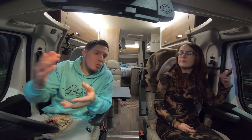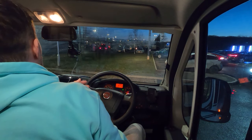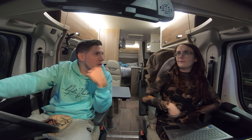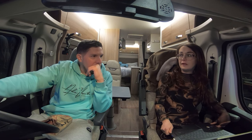I think the plan is we want to explore the Lake District over the next few days. So we're going to start heading up that way. We're already probably halfway there. Yeah, we can go off grid tonight. We've got full batteries. If we go off grid tonight, then maybe tomorrow we'll go find a campsite.